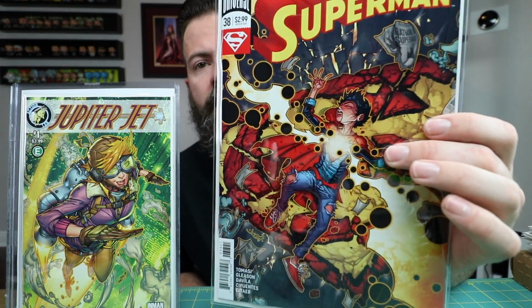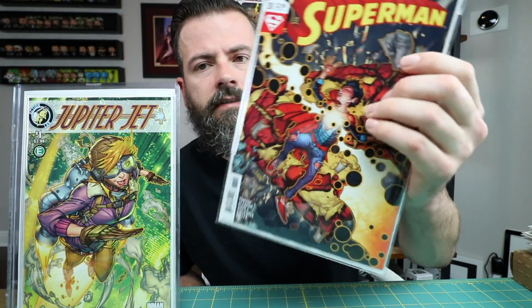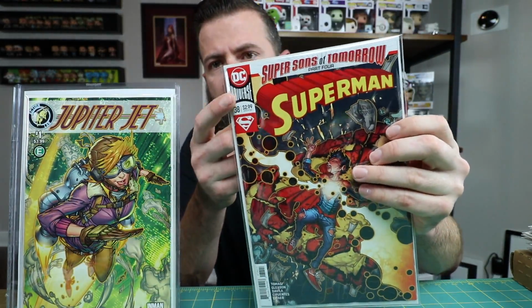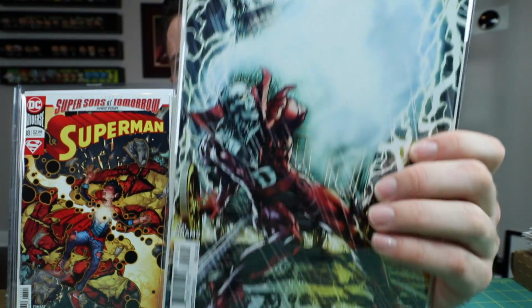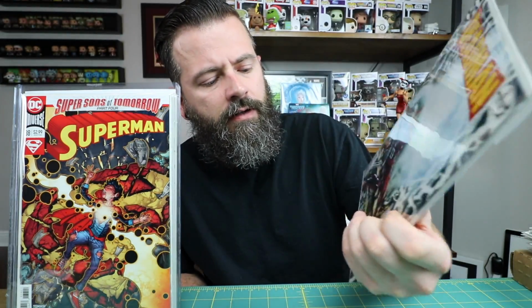This is another John Boy Myers book. Superman number 38 is this? Yes. Kind of like a new DC logo. Deadman number 2, very cool Neal Adams cover. I think I already have this book, but I couldn't remember, so I saw it at another shop today. I wound up picking that up.